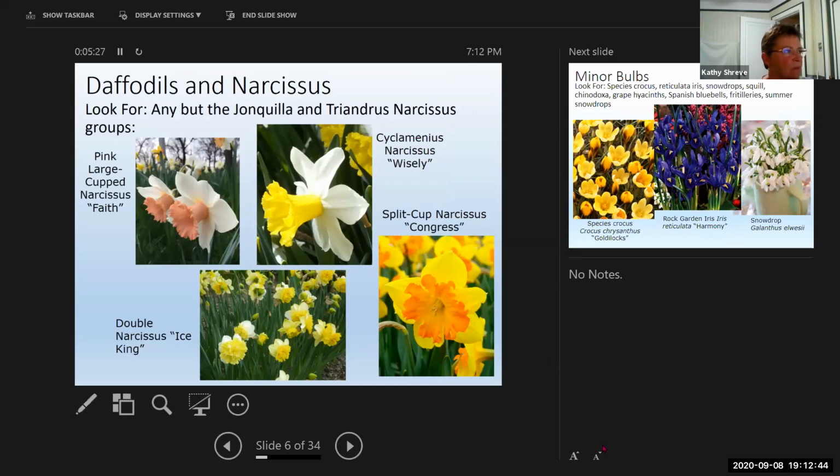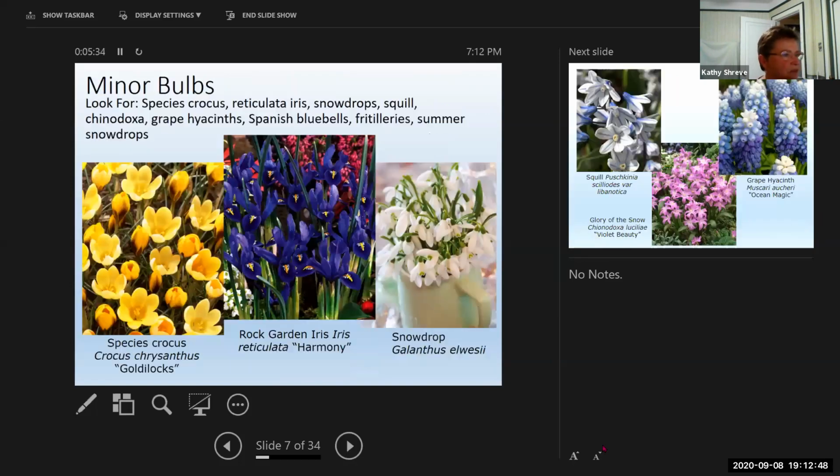There are lots of what they call minor bulbs, which I think is a very bad name for this wonderful group of flowering bulbs. There's crocus, rock garden iris, snowdrops, squill, Chionodoxa or glory of the snow, grape hyacinths, Spanish bluebells, fritillaries, and summer snowflakes, which are slightly different than the early blooming snowdrops. All of those are wonderful bulbs. I think they call them minor because they tend to have smaller flowers than the other bulbs.